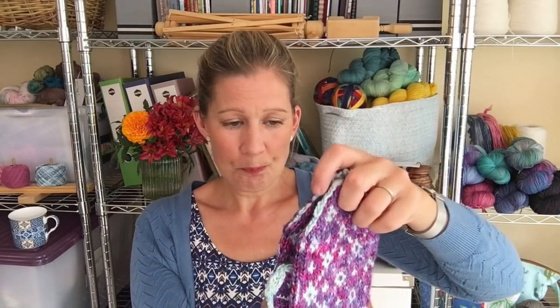So what I did was that I took the purple and the pink from a mini skein set, and I double stranded them and knitted here. So I've got this fun variegated tonal pink and purple color, and I use that as my main color, and they worked really well together.